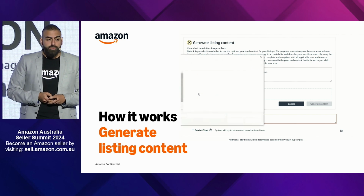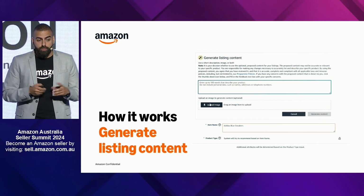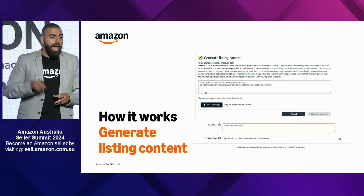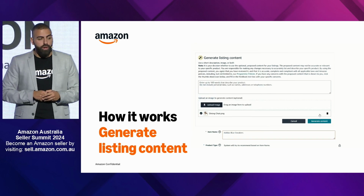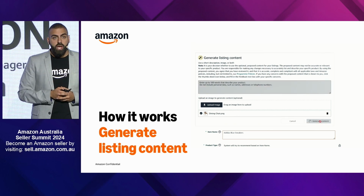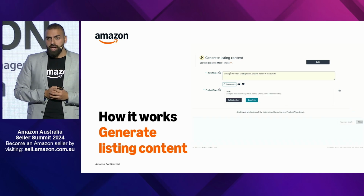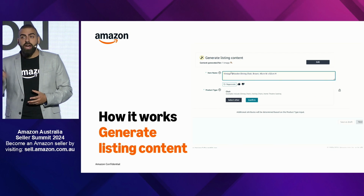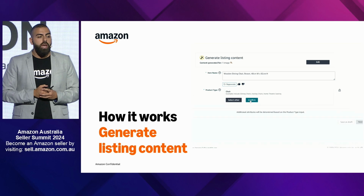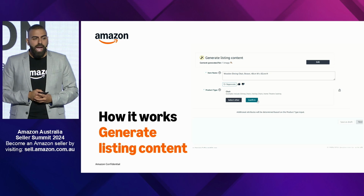For example, I was stuck when trying to write my product description. In this case, I'm going to show you the image upload component. Without even having to write a product description, I click an image, I upload it, and it automatically recommends a product title that's suitable for my product. Now here, I'll get rid of the word vintage because in this case, my dining chair isn't vintage, and it will automatically recommend the product type. I click confirm.